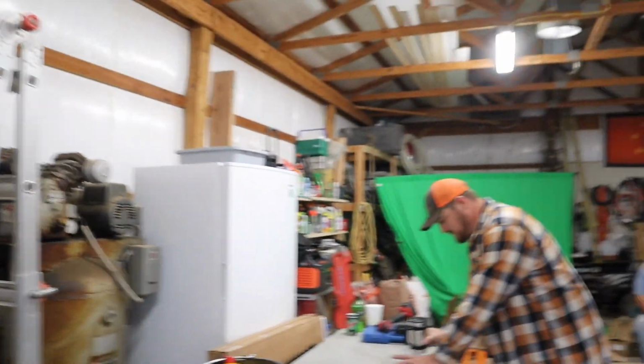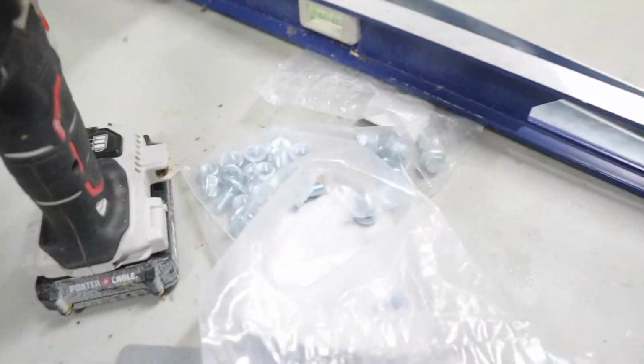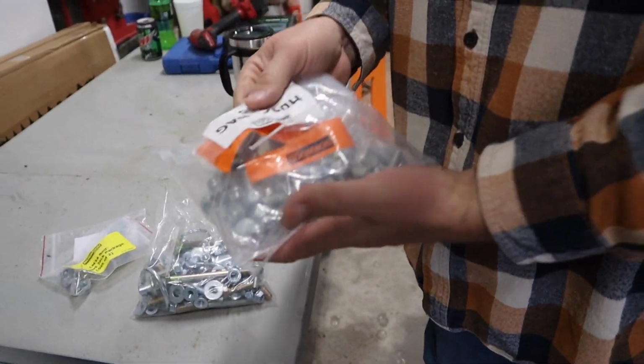We don't know. It's too hard. Let me show you this. Kevin, pick that bag up. This is what we got left still. This is all miscellaneous bolts, not counting these other ones. There was like 5 bags? Yeah, something like about this. That was full. That's about half full.